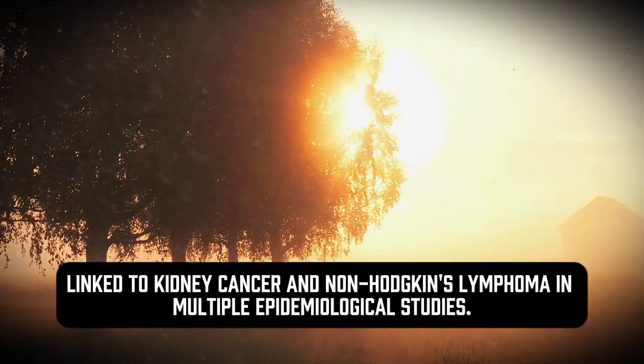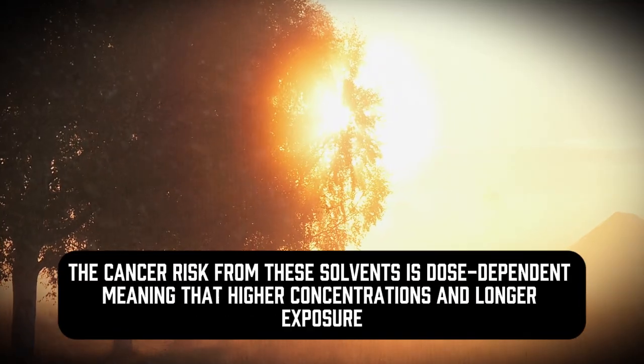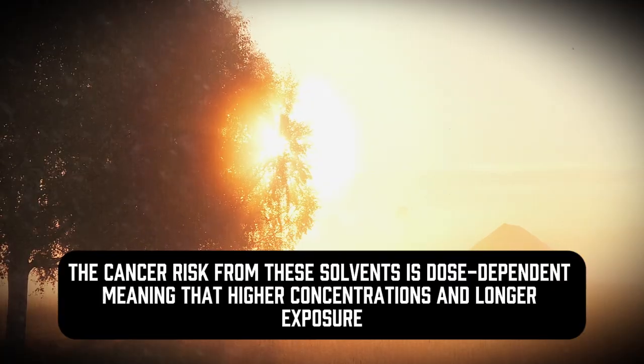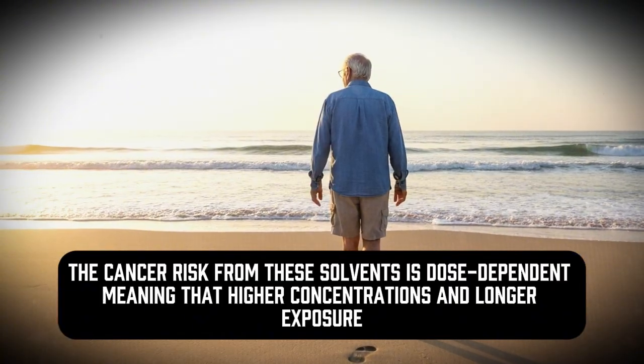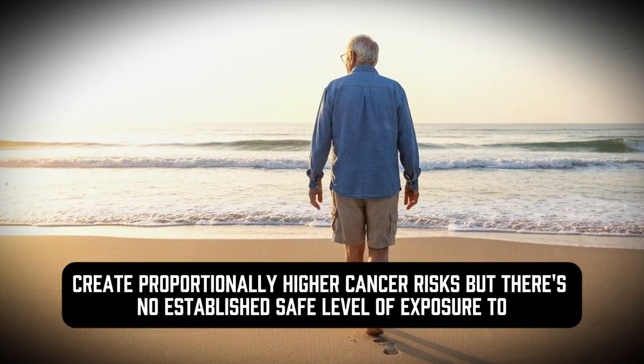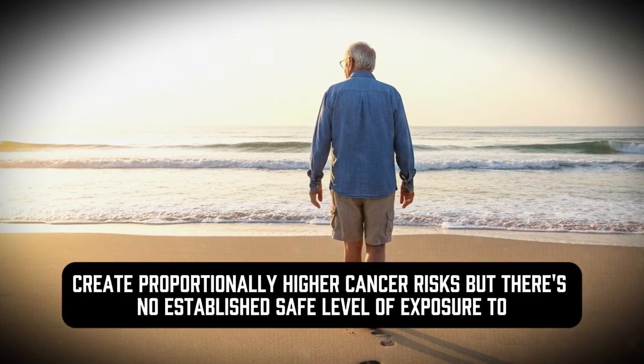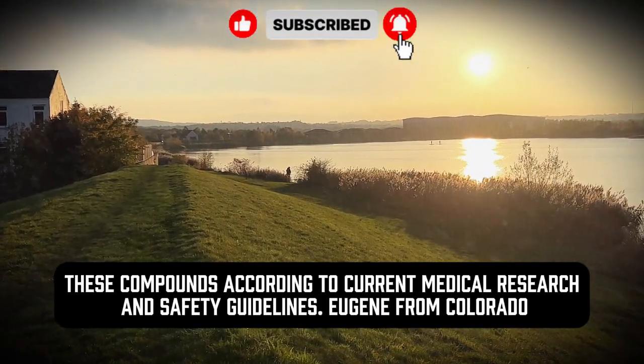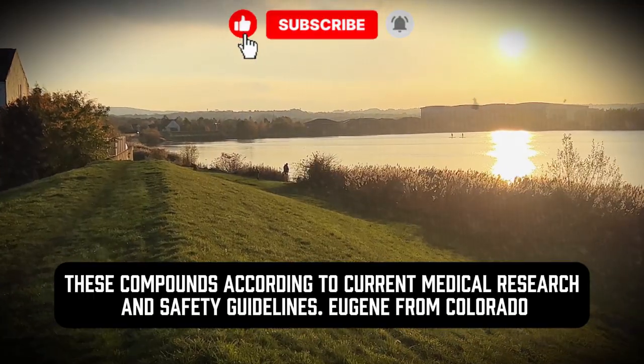The cancer risk from these solvents is dose-dependent, meaning that higher concentrations and longer exposure times create proportionally higher cancer risks. But there's no established safe level of exposure to these compounds, according to current medical research and safety guidelines.